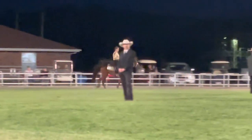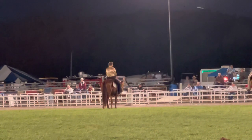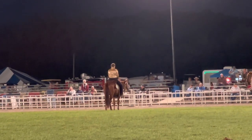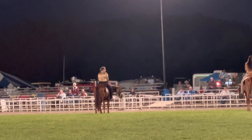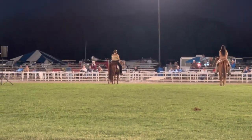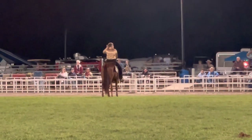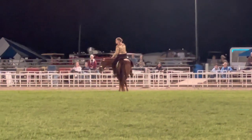All right, exhibitors, bring them in, line them up. And the open amateur two-year-old, Blue Ribbon, goes to entry 342, Whiplash Wilma. In second, entry number 606, Done It Right. In third, entry number 372, Ozark Anthem, shown and owned by Rebecca.